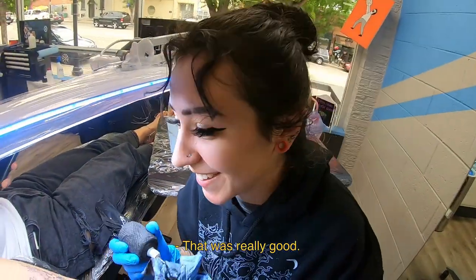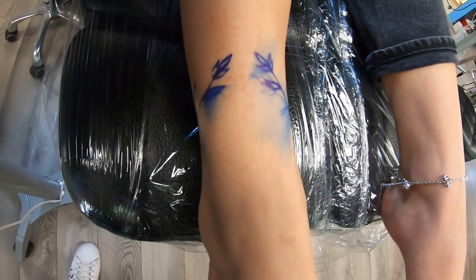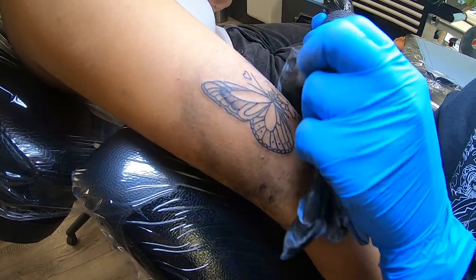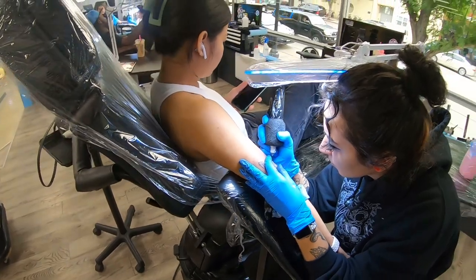That was really good. I also was able to add a small little heart right here on her shoulder, nice and dainty for her, as well as a floral ankle band on her. So we were able to kind of match some flowers to her butterfly as well. And we were able to make sure that it was really nicely shaded, it all connected and had a little bit of a variation to it in the front. So that way it had some asymmetrical pieces to it. It was super awesome. I'm super excited for her. Can't wait to do some more stuff for her.